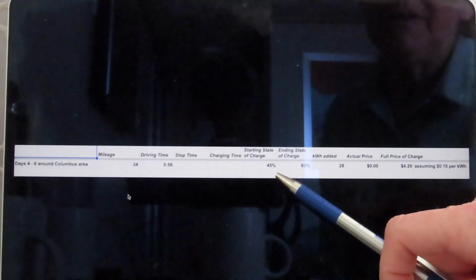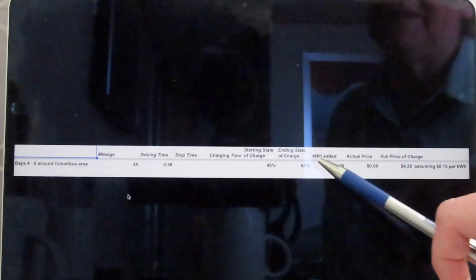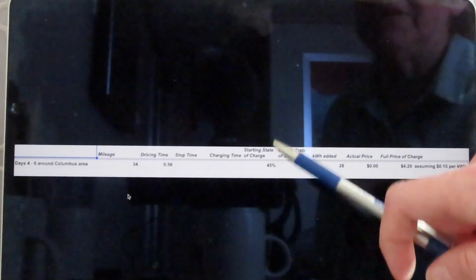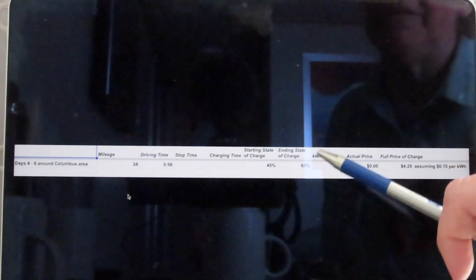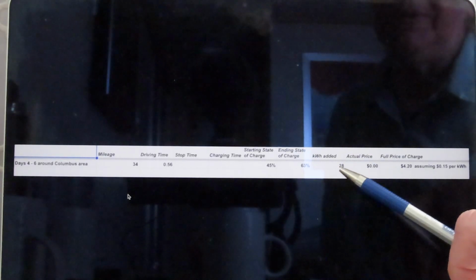So the stats for the Columbus area are kind of weird. This only shows the one. 45 to 63% was the second night we charged at our relative's house. The first night I think was similar, like 45 to 61%. And so the total kilowatt hours that we added while we were there. So we didn't actually pay our relative for the electricity, but for the full price we were assuming that his electric rate was about 15 cents per kilowatt hour. That's what we get charged at home in our home. So I don't know if that's actually true or not, but that's what we used for our trip total calculations.